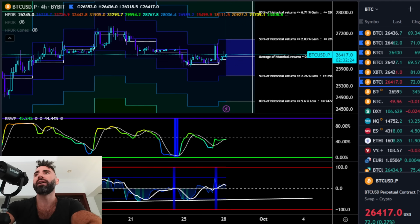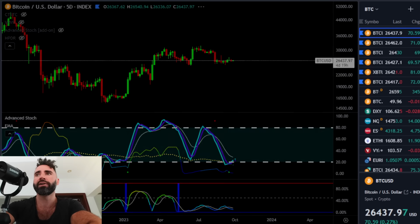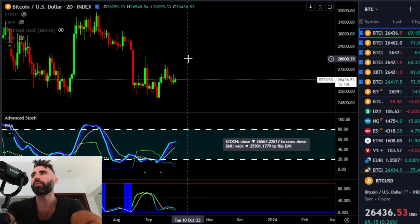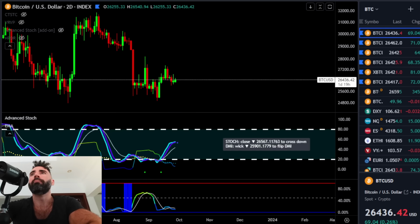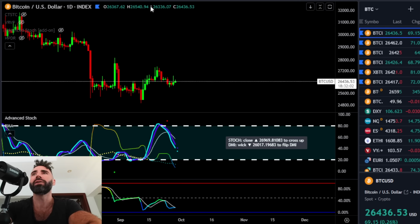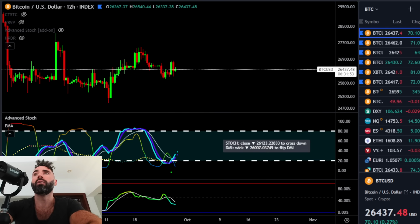Let's see. Should we go through stochastic momentum on the other time frames? Sure, why not? We're already here. The 2-day time frame is actually going to be headed down if Bitcoin does close below 26,550, which right now it is about $100 below with 1 day left to go. Fair enough. The daily time frame is also going to be down as long as Bitcoin's below 26,950. Again, kind of reasons why I do think that Bitcoin could come back down and retest the mid 25s, completely fine. The 12-hour time frame is going to be showing up above 25,120.